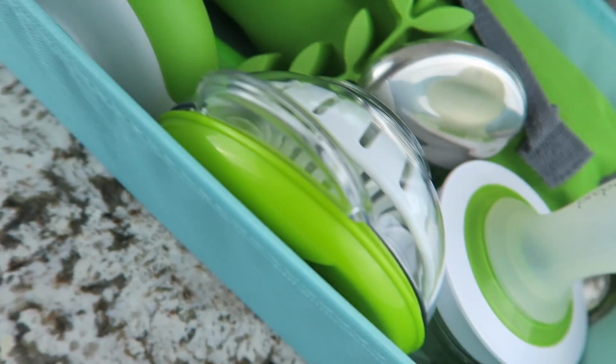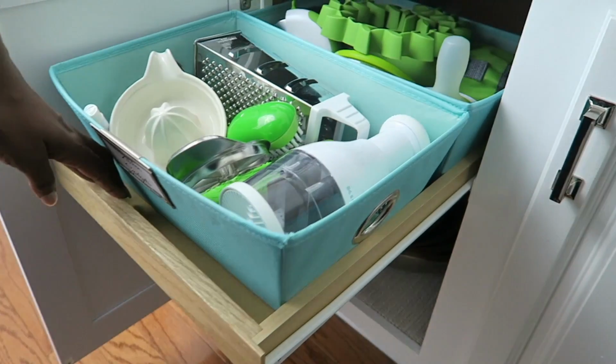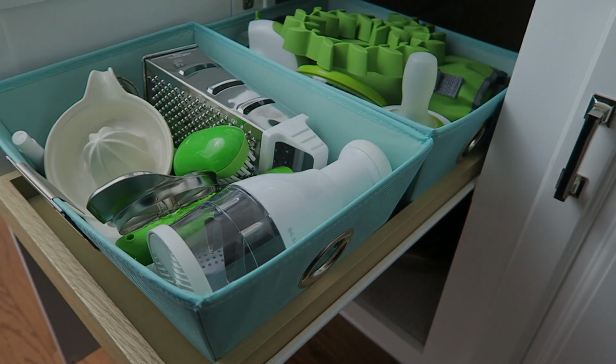So I thought it would be fun to share my kitchen gadgets with you. Many of you saw a glimpse of this a year or 2 ago when I did my kitchen organization, but I want to take you through and show you the things that I use in my kitchen. Maybe you use some of the same items, it'd be fun to share.